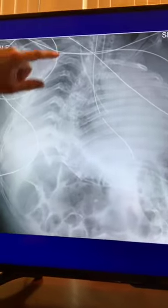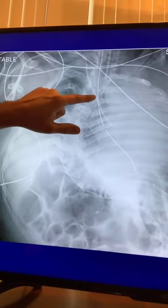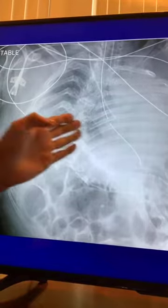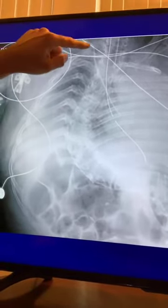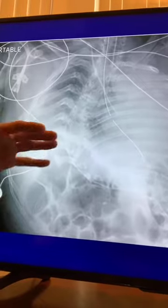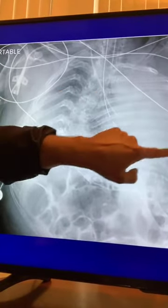So I'm kind of okay with that. Then you look at this line right here. What is this line? This is the one that I want you to focus on because it is hinting to you. Usually when you place a central line, you're looking at one side of the spine or the other. But this spine is so jacked up that this central line is actually hinting to you where the SVC RA junction is. So this is telling you that the heart is actually all over here.